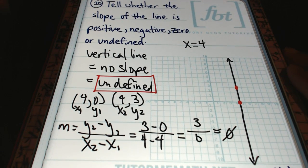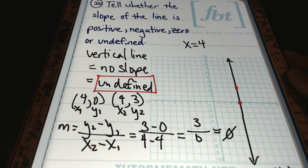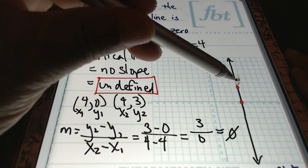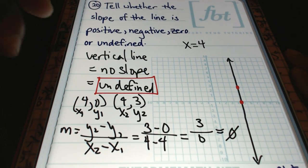Richard says, if it was a horizontal line, would the slope be 0? Yes, it would, Richard. If it was a horizontal line, the answer would be the slope is 0. Good stuff. Just to make sure everybody's clear on this concept, guys, notice that if you don't know for certain, you can always grab 2 points from the line and use the slope formula in order to verify your results.